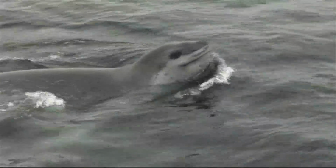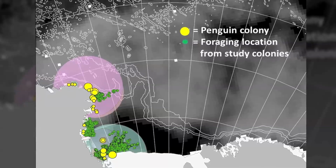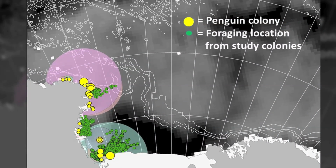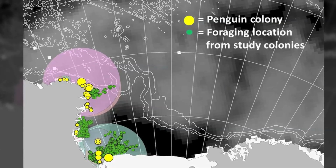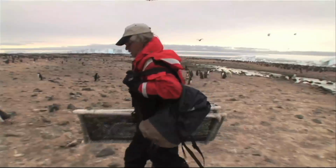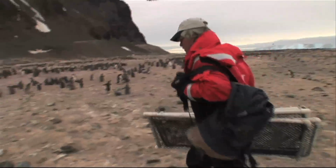The distance that a penguin goes for food is a function of how many other penguins are also foraging. So the more penguins foraging, the less prey there is. And so the farther away the penguins have to go. So as a colony gets bigger and bigger and bigger, penguins have to be foraging farther and farther away from their colony. We have learned things about penguins we had no idea we would ever be able to learn.